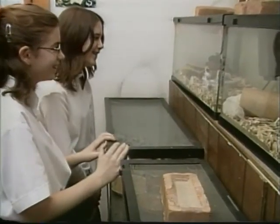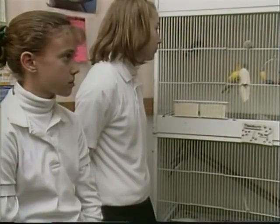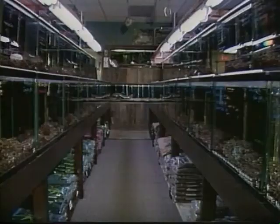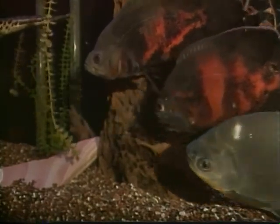And then we have a rodent room where our rabbits, our guinea pigs, and our gerbils are at. And then we have a bird room. And then we have our reptile room. And then back here we have our fish room. This pet store has a unique way of finding many of the animals that are sold here.